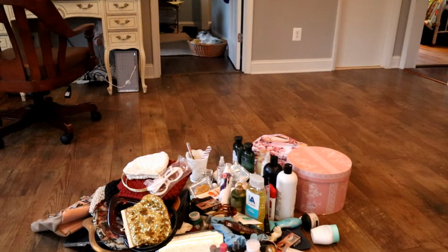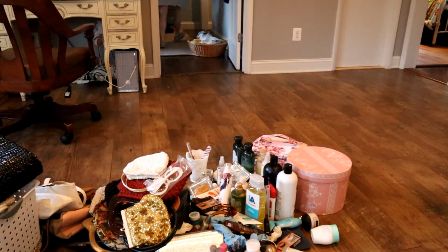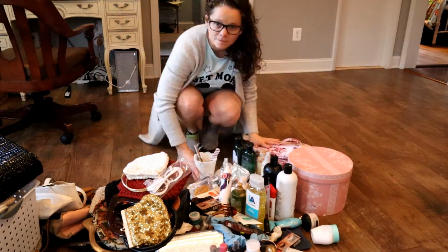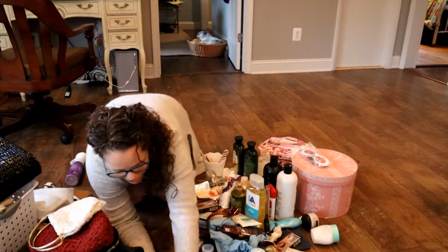Here is all of my stuff. I have all my beauty products plus my purses. I'm gonna organize them with purses on the left and all my other stuff on the right. I'm gonna go through my purses first and then slowly break up the beauty products.